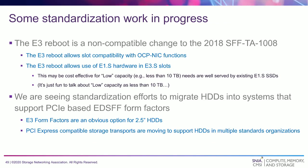Okay. All right. Thanks for the warning. So I'm going to jump ahead and try to get through; there aren't very many slides left here. So the reboot, as I've already said, it's not compatible. It does a great job of bringing in the OCP NIC functionality, which gives us the power tab that has been talked about. It lets us reuse our E1.S PCBs for those of us who are in the business, which is great for those low capacity designs, less than 10 terabytes on E1.S. And by the way, we're also seeing an awful lot of efforts to migrate HDDs into these systems, because we are seeing that EDSFF is sort of taking over, and hard disks want to find ways of remaining relevant and fitting in slots. And so E3 form factors are kind of an obvious solution for 2.5. And there's actually a lot of work going on in standards now in OCP and NVMe. Come join us in those environments also if you are interested to see how HDDs will work in a PCIe NVMe solution.